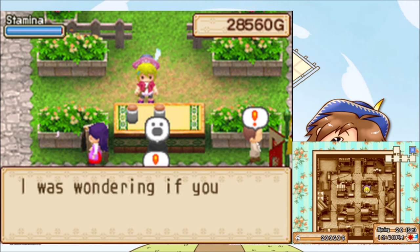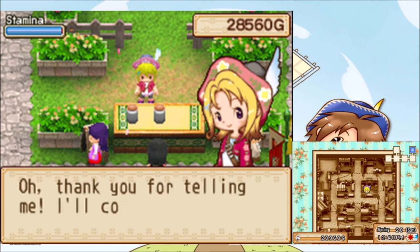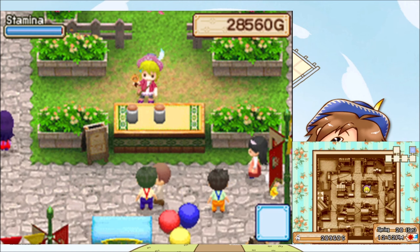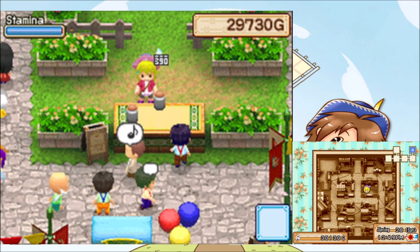Oh, we have a question. I was wondering if you could tell me where the wrapping stall is. I'm busy. It's down to the left. Up and to the left is wrong. So yeah, down and to the left. Oh, thank you for telling me. I'll come back later and buy something. Reputation went up by a lot. We got 10 points. Not gonna let us win, but something.